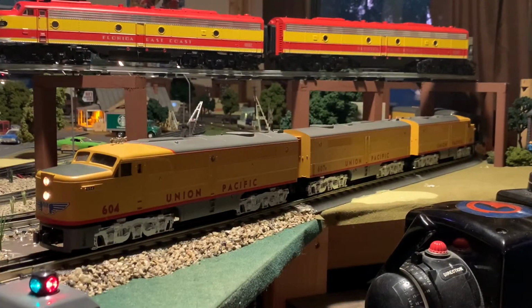This engine comes equipped with passenger station announcements. However, we'll check that out here shortly after we get her running. I should also mention the passenger cars are MTH Railking 60-foot cars. Anyway, let's move her out.